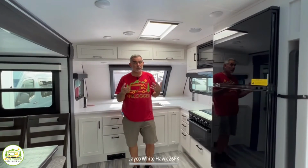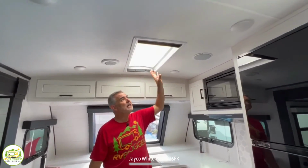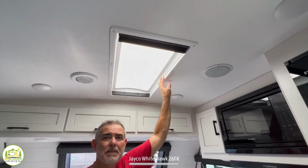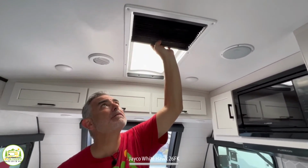Now, there's a couple of other really nice features to this front kitchen that we'll run through, and one of them is this really nice skylight here in the kitchen. Usually you'll see a skylight in the bathroom, but it's pretty rare to see them in the kitchen area. So this lets a lot more light in. It's also got a little shade that you can pull closed if you want to shade yourself during the day. So that's a great little feature to have.